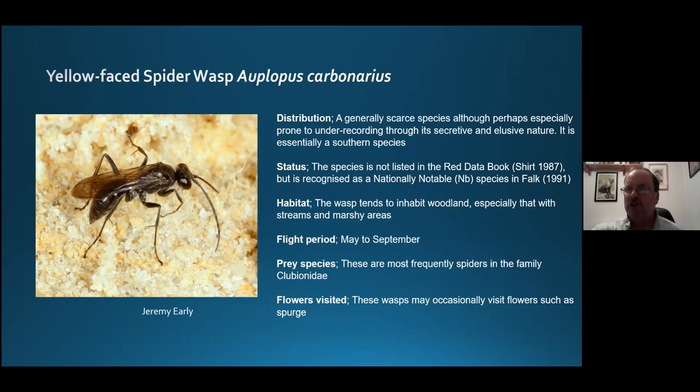Females actually construct small barrow-shaped cells which are laid horizontal. These are manufactured from small pellets of clay obtained from damp areas, such as riverbanks or beneath stones, and water is collected separately to aid nest building. And the nests themselves may consist of 10 or more cells arranged horizontally in a block.